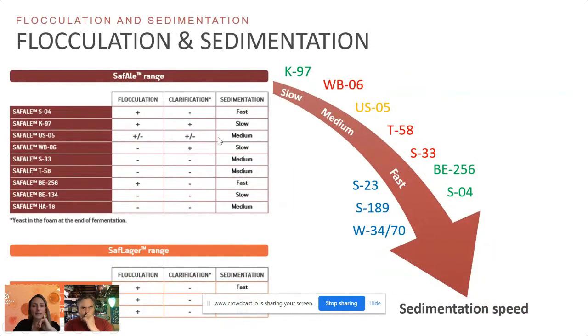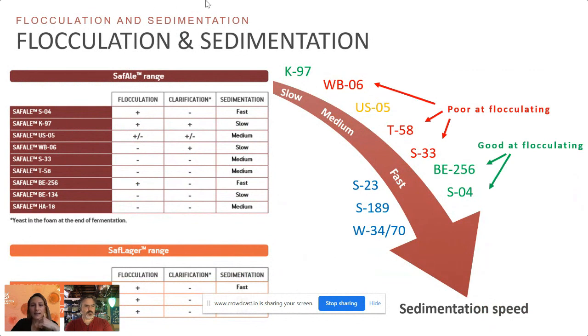So once again, we go back to the SAF Ale and SAF Lager range from Fermentis, where you see here the characteristic of the flocculation, whether or not it is a flocculant yeast. And then you have whether it's going to do a clarification, meaning going up with a good affinity with the CO2 and ending up in a foam, or if it's going to sediment. What you can see here is that you have yeast that are good flocculators and are going to have a good sedimentation. SO4 is a popular option for that.